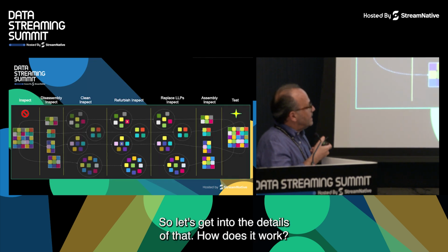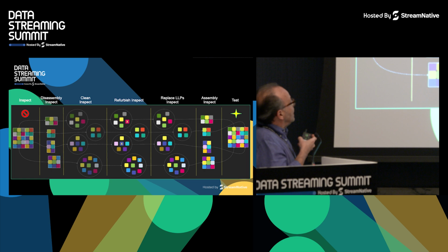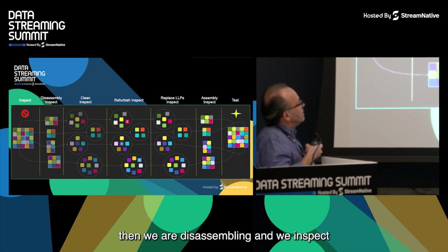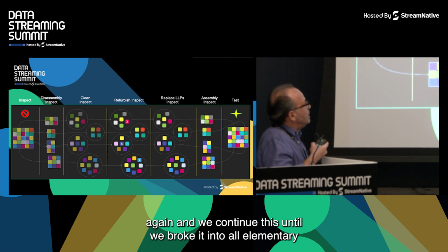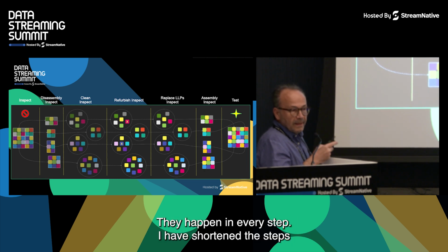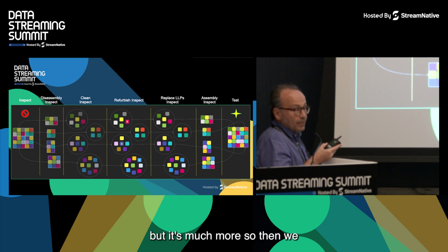So let's get into the details of that. How does it work? We inspect the engine. Then we disassemble, and we inspect again. And we continue this until we break it into all the elementary 2,000 parts. Notice the inspections. They happen in every step. I have shortened the steps for the sake of clarity, but there's much more.